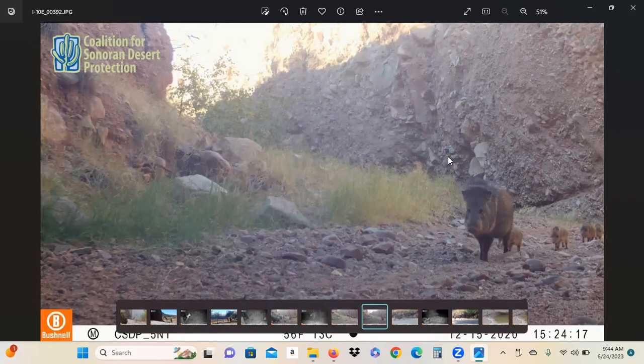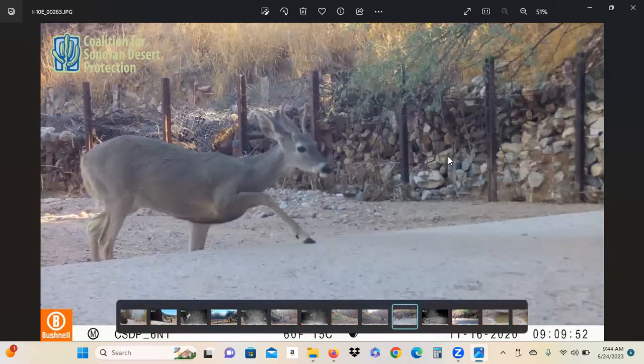And counting these ones are fun. Let's see. One, two, three, four. I think I see four babies. And our baby javelina are often called reds by biologists. How about this one?